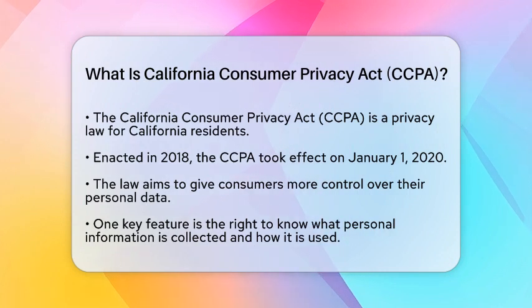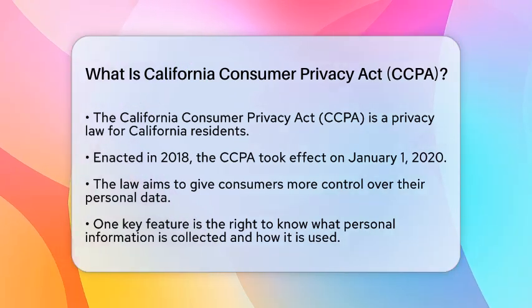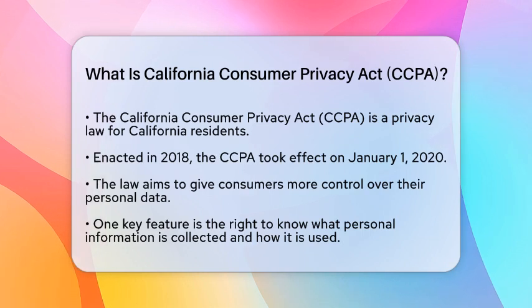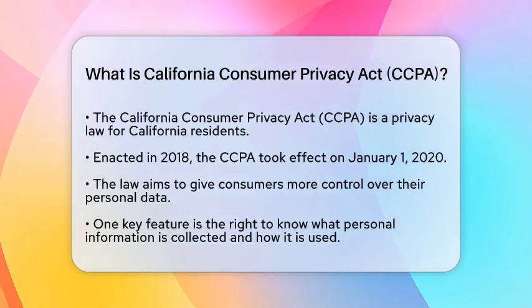It was a significant step in the realm of online privacy regulations, setting a standard for how businesses should manage consumer data. One of the key features of the CCPA is the right to know. This means that consumers can ask businesses what personal information they collect, how it is used, and who it is shared with. This transparency is essential in today's digital world, where data is a valuable asset.